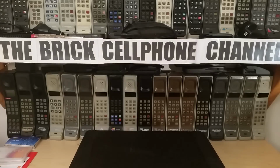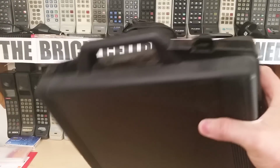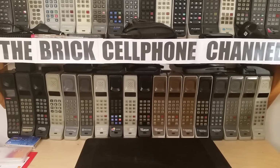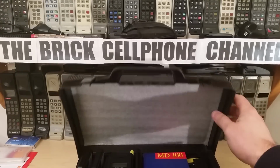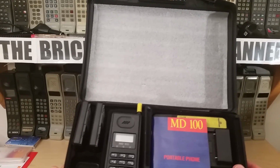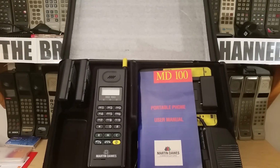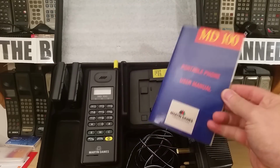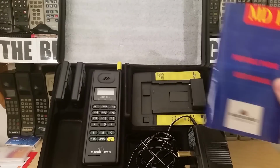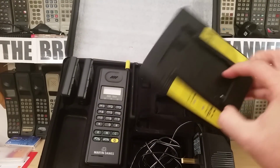This phone came in a nice little swanky, well, maybe not so swanky, a little tacky plastic briefcase, with an inside sort of holding bay, I suppose is what you would call it. This is what you got when you bought one of these. You got the manual, obviously, pretty thick for what it is. You got a desktop charging thing for the battery.